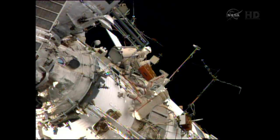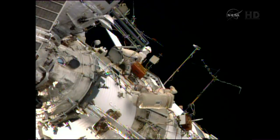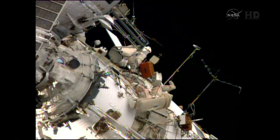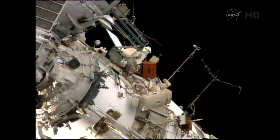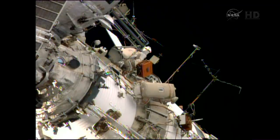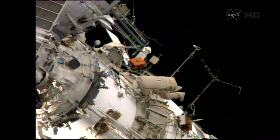We're going towards RK-21, to the second plane. Oh, what a tether. And we're going towards RK-21. Yes, exactly, RK-21, I see it. I actually have a good visual on it.